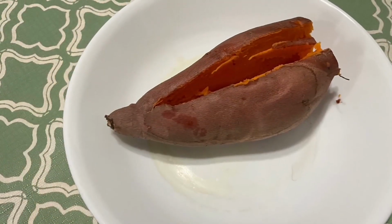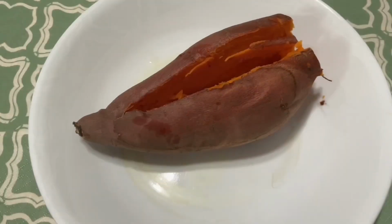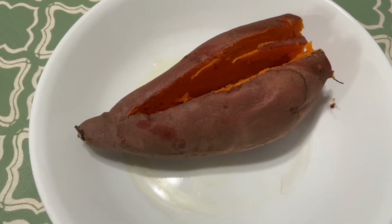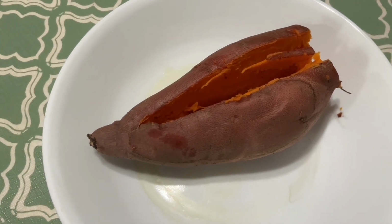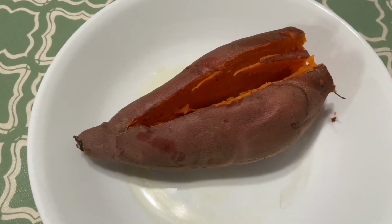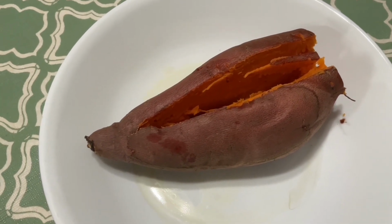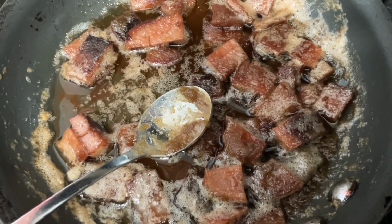This is a medium yam. It's not a tiny one, but it's definitely not a big one. I would start cooking this potato at about 3 to 4 minutes and then stick a fork in and see if it's tender. When I put this in, it was totally intact, and I would check it every minute to see how it's cooking.